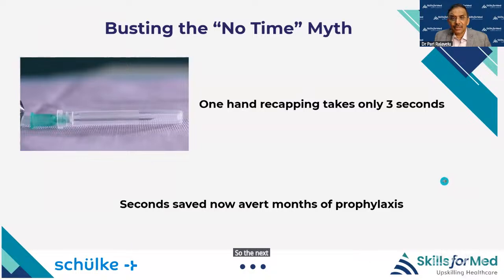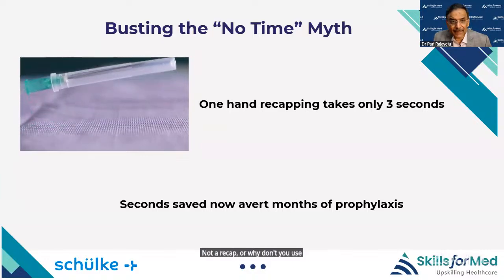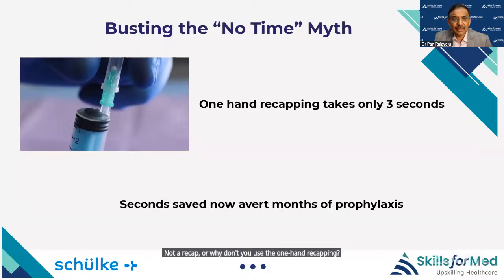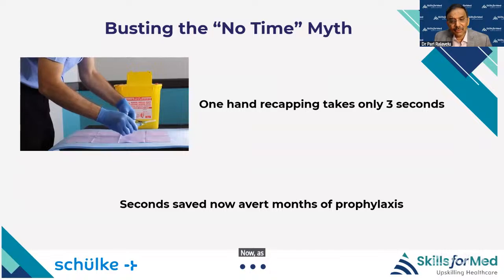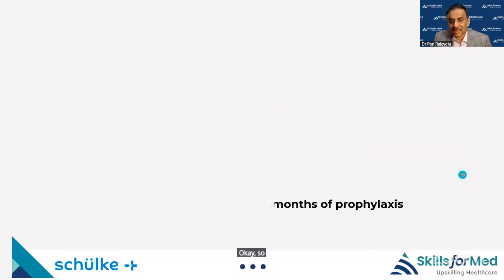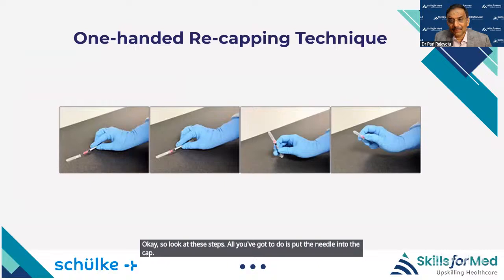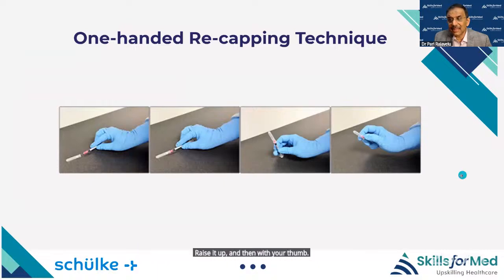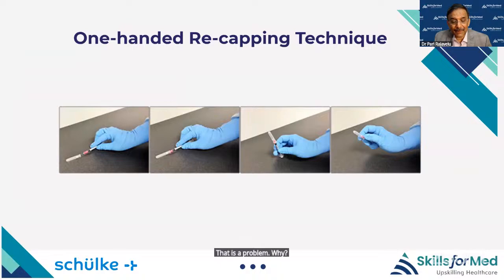So the next excuse everybody gives is, why don't you not recap, or why don't you use one-hand recapping? The usual thing is, no, I don't have the time to do it. Now, as this video will show, one-hand recapping takes only 3 seconds. Okay, so look at these steps. All you have to do is put the needle into the cap, raise it up, and then with your thumb just press that cap onto it. Don't use your non-dominant hand. That is the problem why they say no recapping.